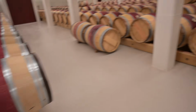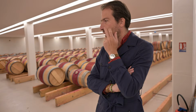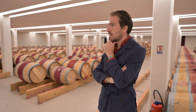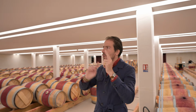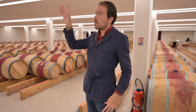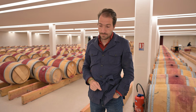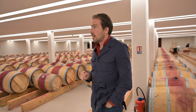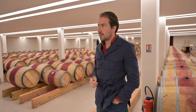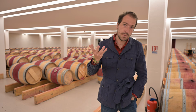So here's our underground wine cellar, where we now have mainly the 25. The 24 are now in the vats, ready to be bottled. And the 25 we're transferring at the moment, from upstairs to downstairs, to be underground for the hot months of the year. Of course, it's temperature regulated and humidity controlled as well. The idea is always to have a high level of humidity.